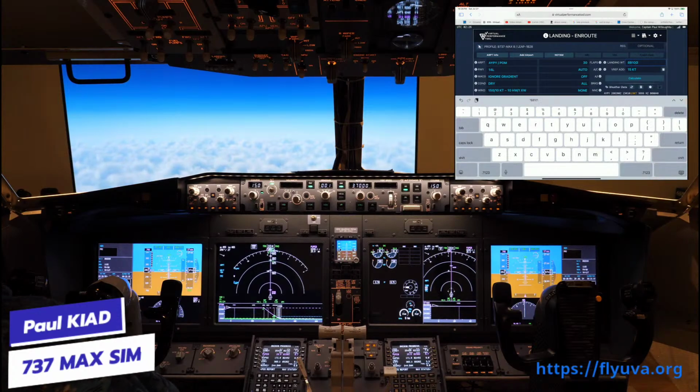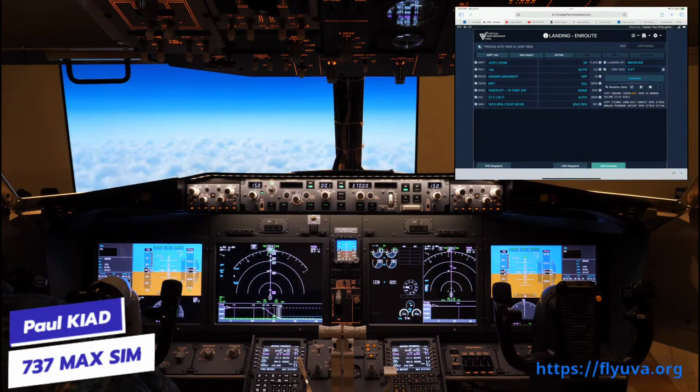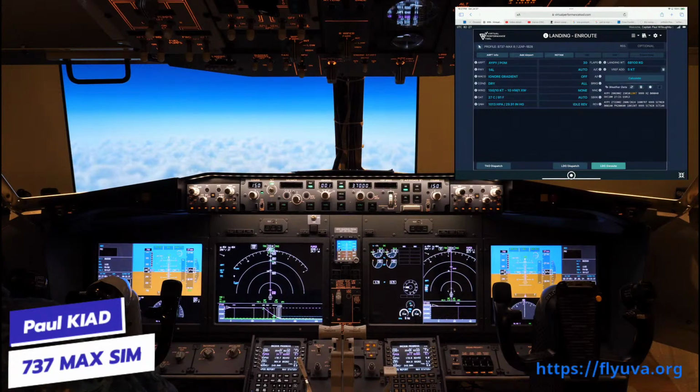1526, southwest Durham approach runway 32. Runway 32. Clear flight, runway 32, 1526.